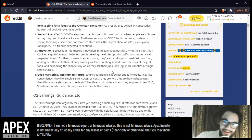Let's go brand it. They're expanding into breakfast junk food, adding new flavors to their already iconic junk food. So they're adding breakfast into there. Wow. Creating limited time offerings of the junk food, expanding the channels by which they sell their junk food. For example, more varieties of single serve snacks.